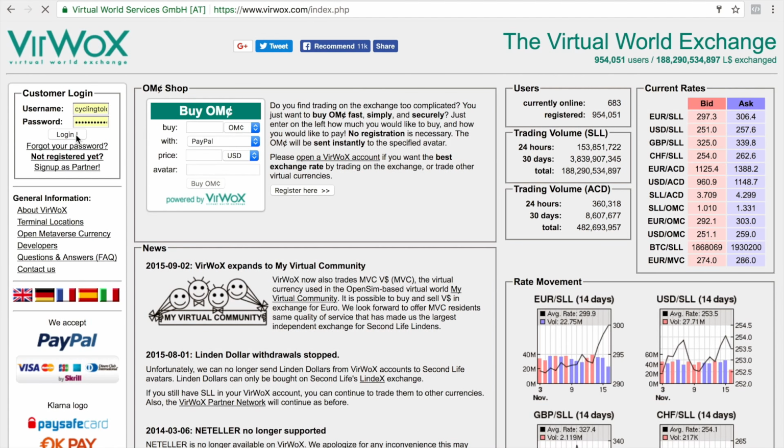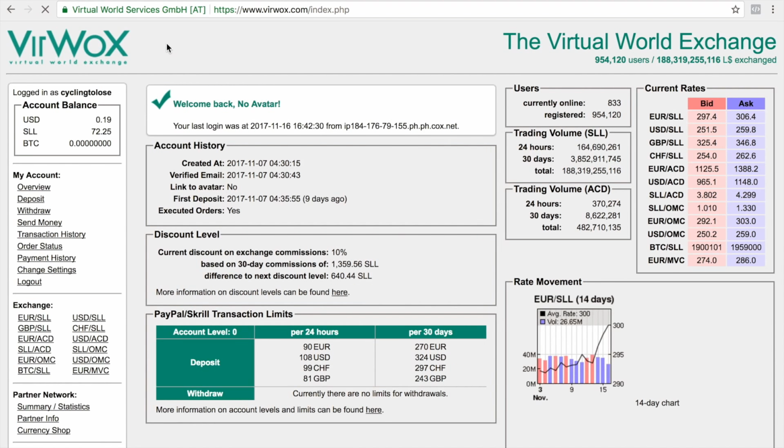You can buy Bitcoin if you want. If not, it's not a big deal, but just for those people that are wanting to know how to do it, this is how it works.